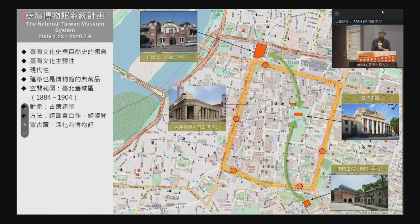Since 2005, we have worked very hard in building this National Taiwan Museum system. Along the yellow lines, along the old town of Taipei, we focus on this area, and we have identified out of the 48 sites, the four main sites. We use these sites as major museums or sites for us to work with the government to renovate them, to turn them into museums.